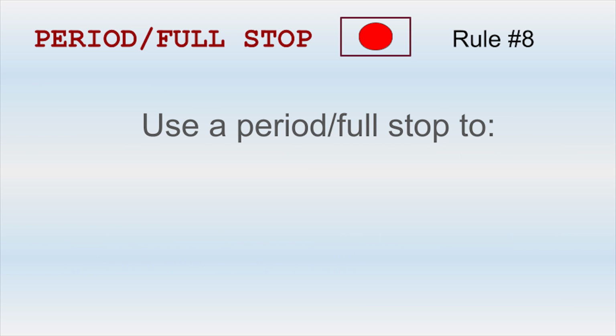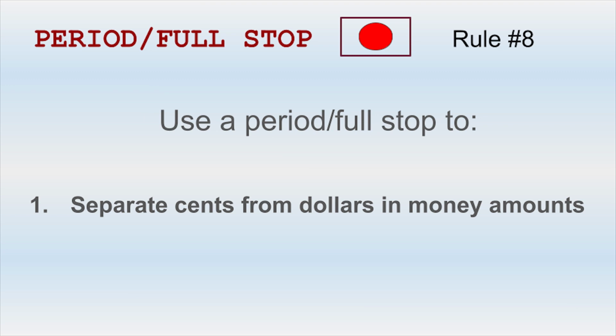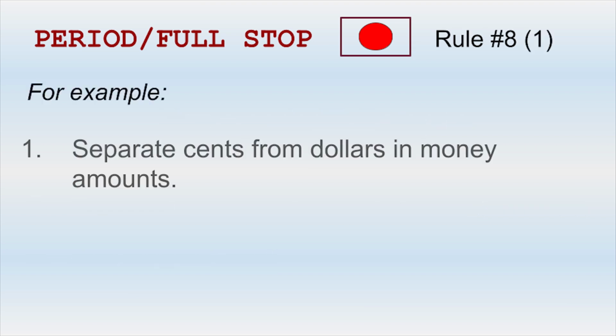Rule number 8. Use a period or full stop to 1. Separate cents from dollars in money amounts, and 2. As a decimal point. For example, 8.1. Separate cents from dollars in money amounts. We can see some money amounts written on the screen. $4.25, $100, 15 cents, $1,235, 49 cents. The full stop separates the dollar amount from the cents amount.